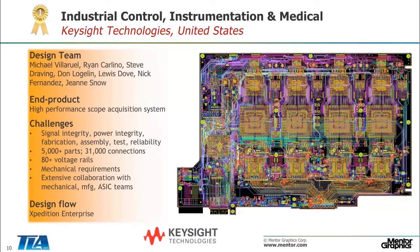The planning process that was adopted from the beginning was invaluable in making efficient use of time and resources throughout the process. Lots of iterations were made between schematic and layout during the design. There were just 2 days from the last schematic change to the manufacturing handoff.